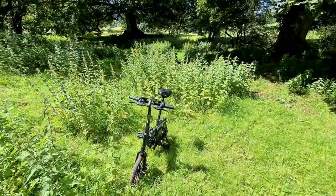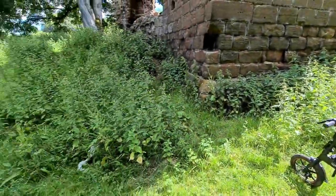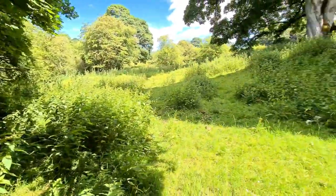There's my bike. It's brilliant, that. It really gets me around places. Well, I'll step back and see if I can get a good view from here.